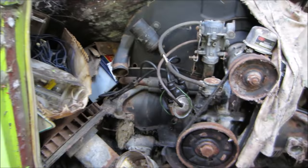Vacuum started slowing down. Wonder why. That's just from the hood. The shop already busted on that. Let's go see if we just pull that away. Yeah, I think we'll do our best to deal with that somewhere else.